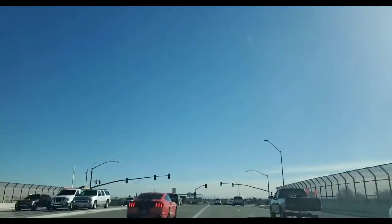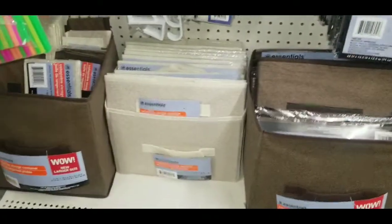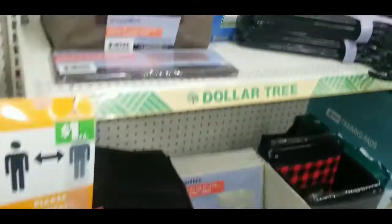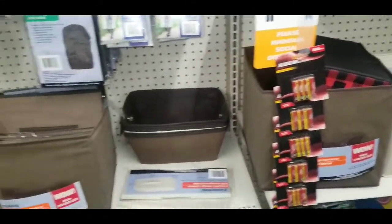So yeah, and we got some construction up here. Arizona be getting on my nerves. So these are the things I'm looking for, and they have some plastic ones I want to put in my drawers because my drawers are a mess.